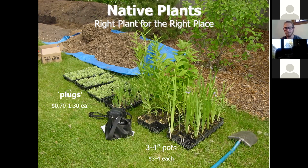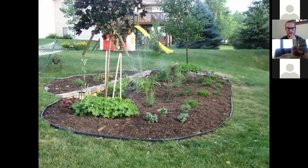So right plants for the right place. It sounds overly simple, but it proves itself to be all too true in a lot of cases. And so just these notes here on the bottom, it's really common to plant plants as either plugs, which is a little 2-inch pot that comes in 6 packs or trays of 36 or 48, or 3 to 4 inch pots. It's generally a very cost-effective way to do it, and a lot of native plant nurseries around town sell plants in those sizes.